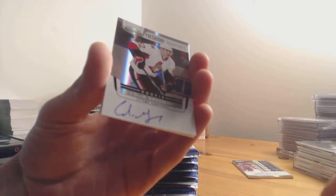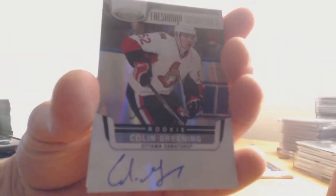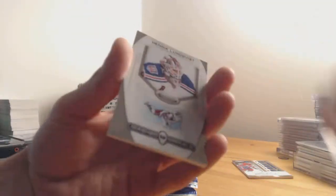Next up, we have a rookie on-card autograph. Freshman Signatures, Colin Greening. Colin Greening, Freshman Signatures, spacer, and some base. Oh yeah, we're officially in a lockout. How great is that? Yeah.